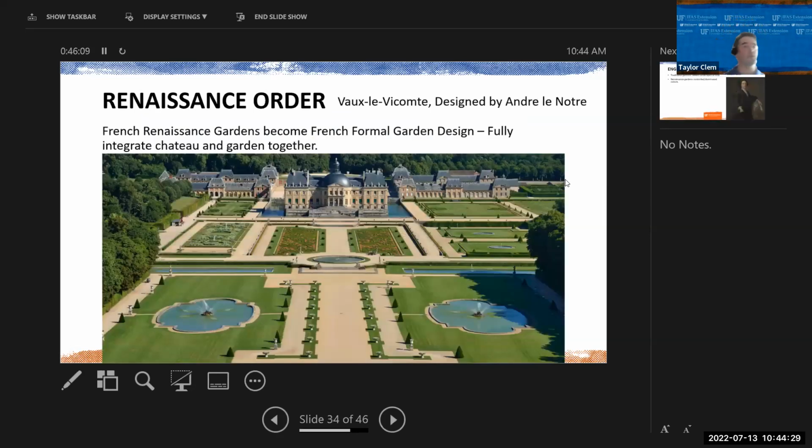This is Vaux-le-Vicomte. This is designed by a guy named André Le Nôtre. These French Renaissance gardens become what we call French formal garden design. So it's like you're fully integrating that chateau into that garden together. And we start to see some really major fancy things like Versailles, Palace of Versailles. That is one of those French formal gardens that were strongly influenced, but it's looking at, here are these Renaissance gardens, how do we push it a little bit further?